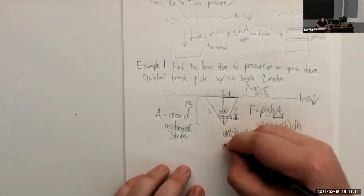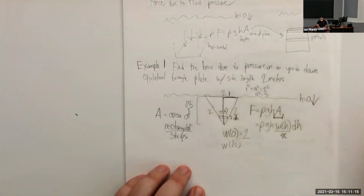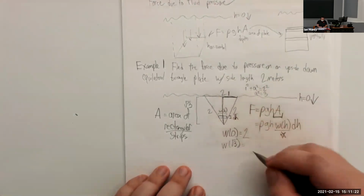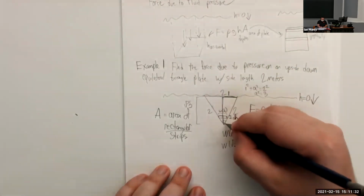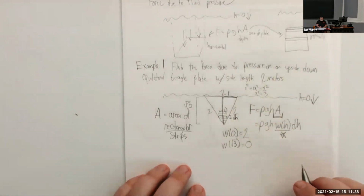Okay, so now let's get back to this. When we're down at the depth of root 3, at the bottom of our triangle here, what's the width of our rectangle going to be there? 0, right? Because these things are getting thinner and thinner until, when we get all the way down to the bottom, they're not going to be there anymore. So we have a width at root 3 being 0.